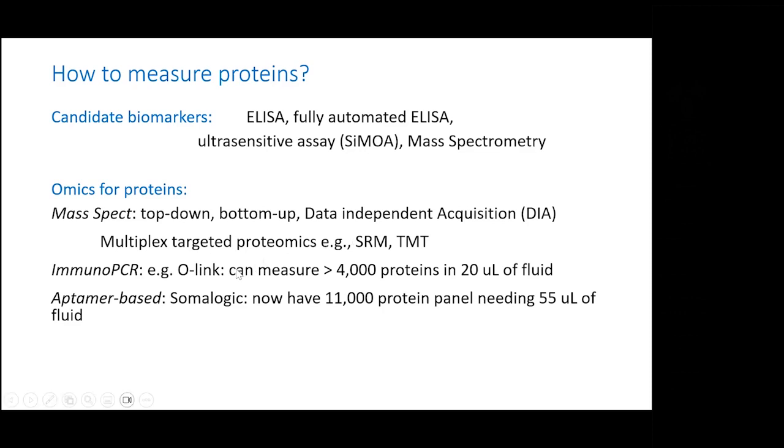The other approach is to do omics or discovery for biomarkers, and there are a number of different approaches. These are some that are used most commonly. Mass spec is very widely used, and there are a host of different approaches. I won't go into all of the details. We can perhaps discuss these at later meetings. There are top-down and bottom-up approaches, and what's become very popular in recent years is to do what's called data-independent acquisition, where one gets thousands of different spectra from the sample of interest and then maps these onto databases to be able to name peptides and proteins and then study these.